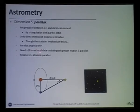We need about 18 months of data to distinguish the proper motion from the parallax. Both of these affect the observed position of the star, and it takes at least 3 observations in order to untangle the two, which is 18 months.